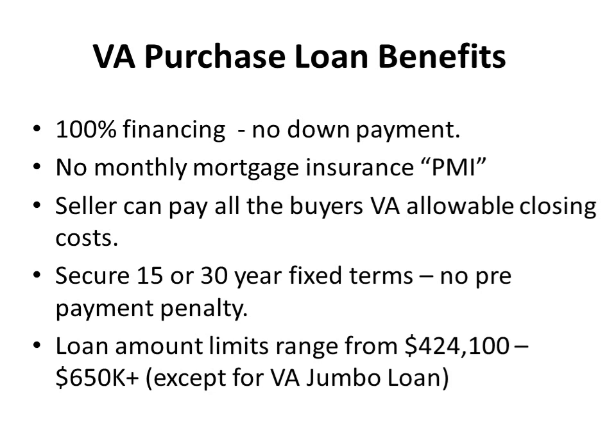And of course, there's no mortgage insurance, or PMI, as most people know that term, with a VA loan. That is a big savings each month, is that there is no monthly mortgage insurance. Sellers can pay all the buyer's VA allowable closing costs. So a home buyer can essentially do 100% financing on a home, and then also have their closing costs covered, and essentially move into a home with very little to no money out of pocket.